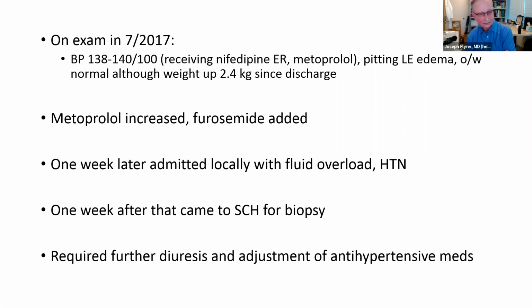And then I met her about 3 weeks later, this was all in Montana, at our Montana outreach clinic. She still was quite hypertensive. Now we're around a month after her initial presentation. She had quite robust blood pressures, even though she was on extended release nifedipine and metoprolol. She had edema, and she had some weight gain.